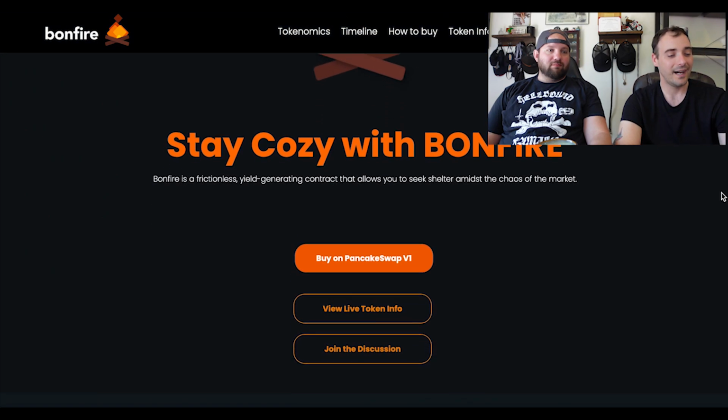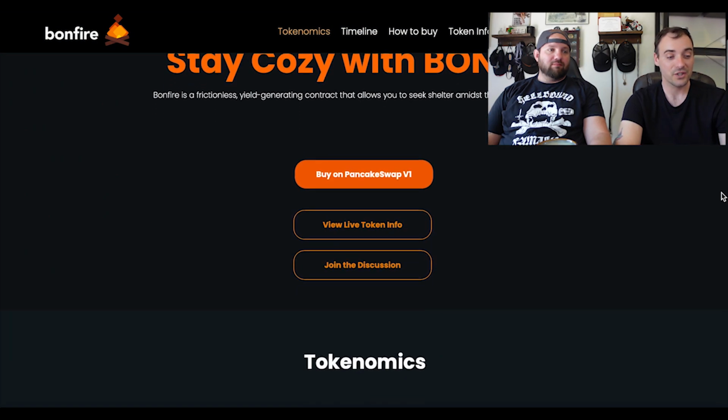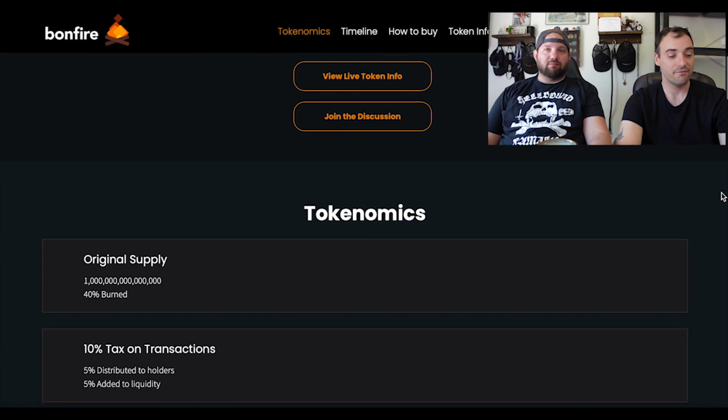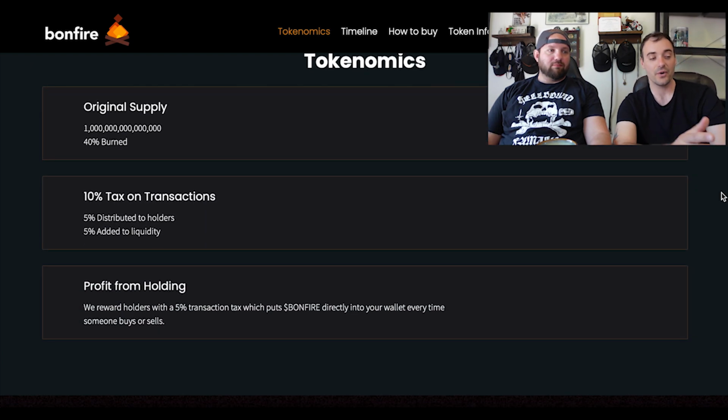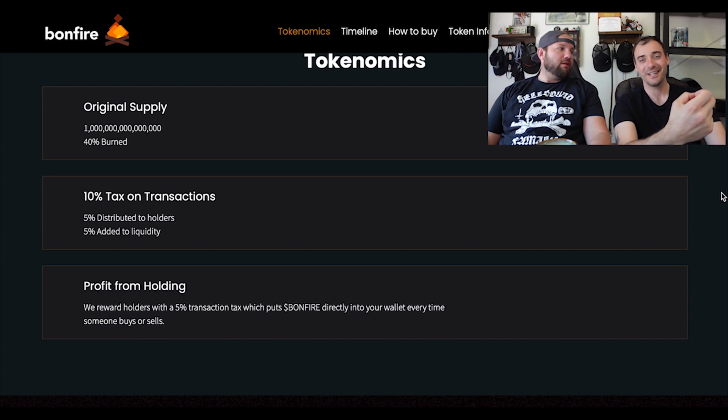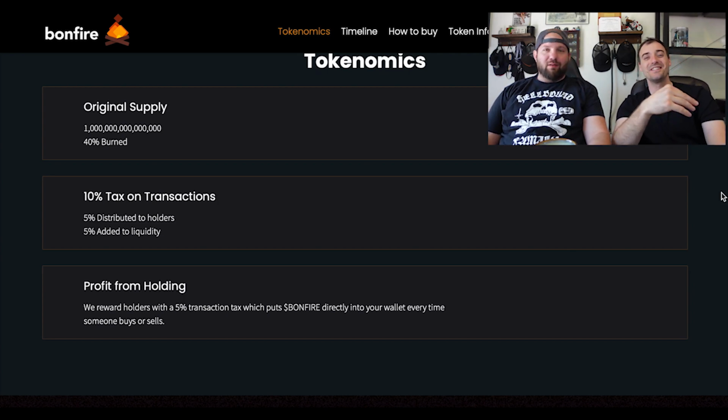Now, you can buy them on PancakeSwap. You can see the token info, and I like how it displays it right there. It has roughly the same tokenomics as our favorite coin, SafeMoon. I like to throw SafeMoon in there every now and then. So they have the same type of tokenomics: 5% gets distributed to holders, 5% gets added to the liquidity pool, and it is a 10% tax on buys and sales.